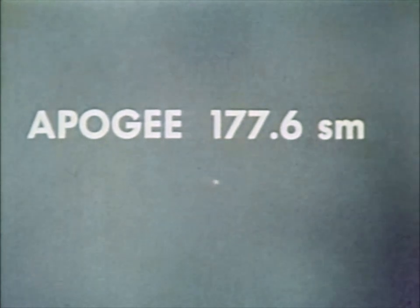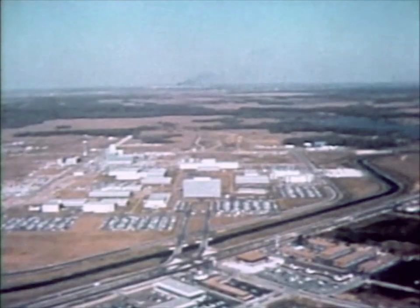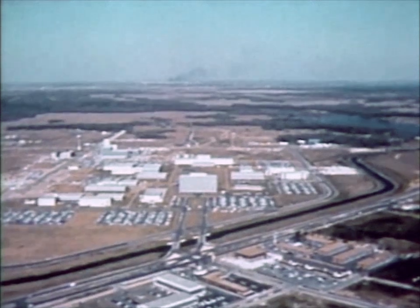Thrust looks good. Gemini 4 entered orbit with an insertion velocity of 25,745 feet per second, within 11 feet per second of planned velocity. The apogee of the first orbit was 177.6 statute miles. The perigee, 100.8 statute miles. Command pilot McDivitt started to work at once, attempting to fly an airplane formation with the second stage of the launch vehicle. The full resources of NASA in Houston were on hand to support Gemini 4.